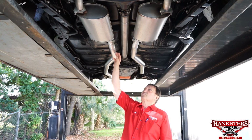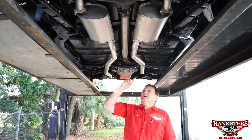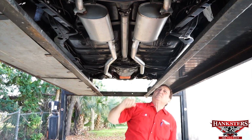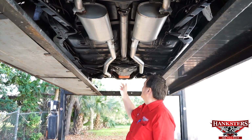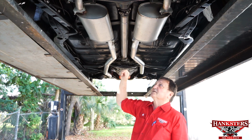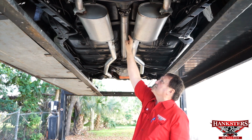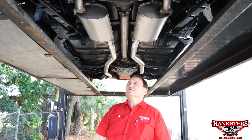Okay, our engine quarter pipes transition into two original equipment style under chassis mufflers that you can see are absolutely brand new. They appear to be stainless steel. I can't really tell for sure, but the entire exhaust system appears to be stainless in this vehicle. And it's exactly the same configuration that would have been released by the factory in '68 when this car was produced.